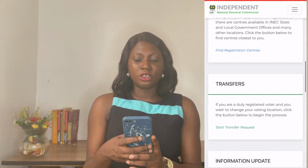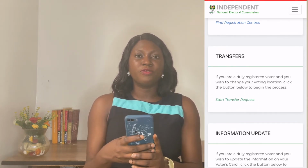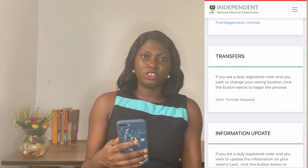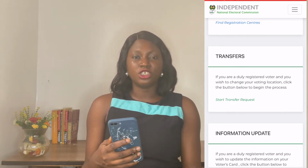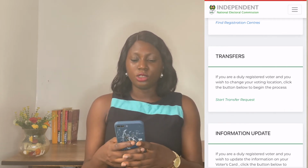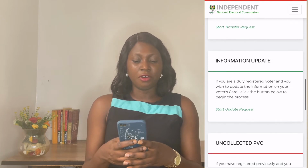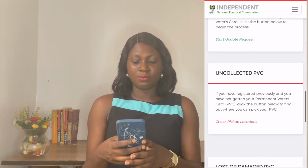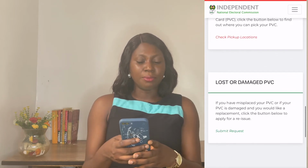You also have the option of transfer. For example, if previously you registered to vote in another location and you want to change to a new location, you select transfers. You also have the option of updating your information, and for people that have not collected their PVC before, you also have the option of selecting uncollected PVC. There's also lost or damaged PVC. A whole lot of options for voters this year.